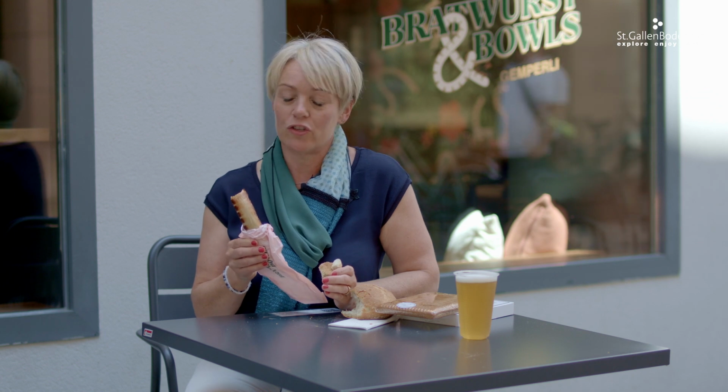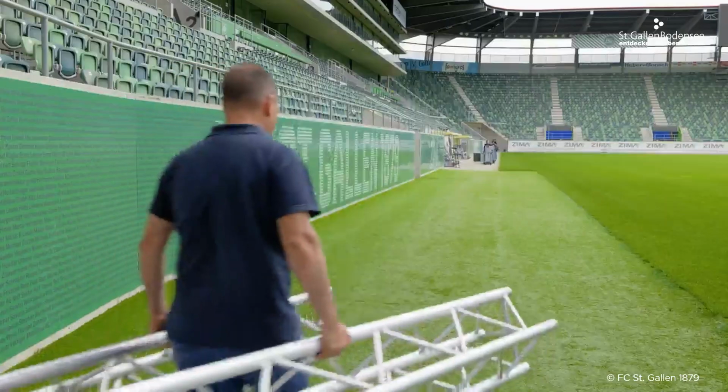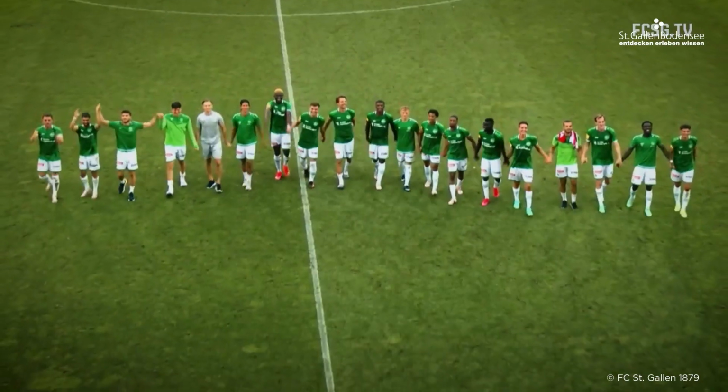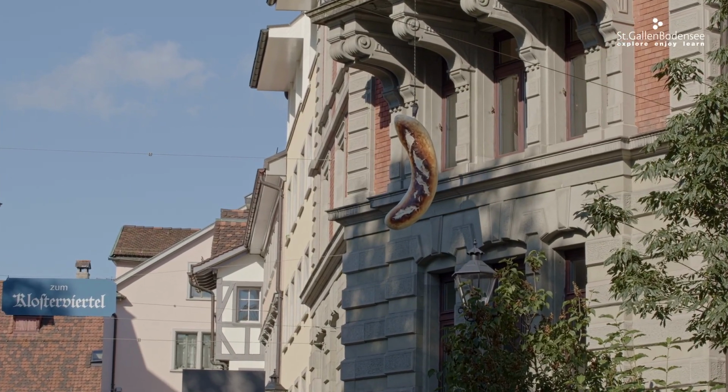And the sausage, you will eat it without mustard or without ketchup. That's important. By the way, watching our local football club FC St. Gallen, which is also the oldest on the continent, it is a must to eat the typical St. Galler bratwurst. Okay, so enough eating and drinking for now.